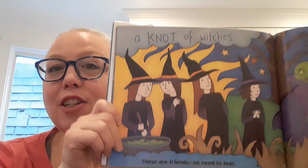A very huge win. And I loved the witches in this one. They were awesome. A knot of witches. I loved it. This is great. Really love that book. So those are the picture books that I got, and I read all of them because they don't take that long to read. And I know I got more, but that's what I had on the list.